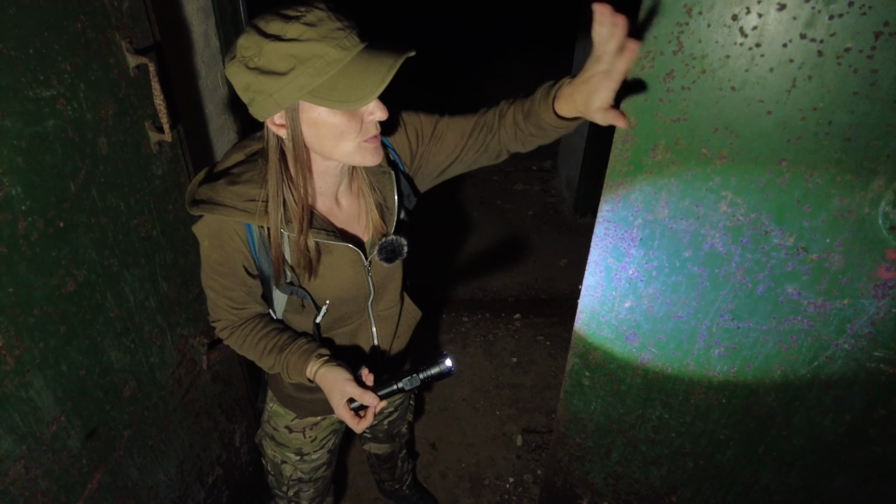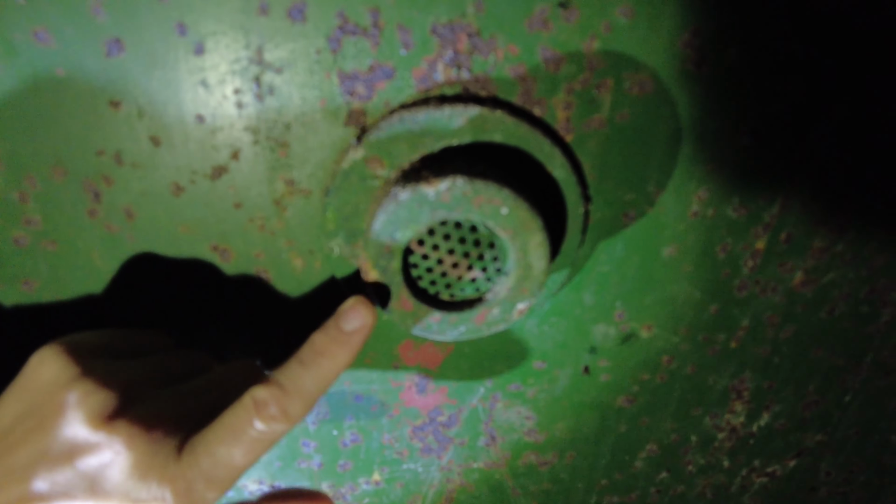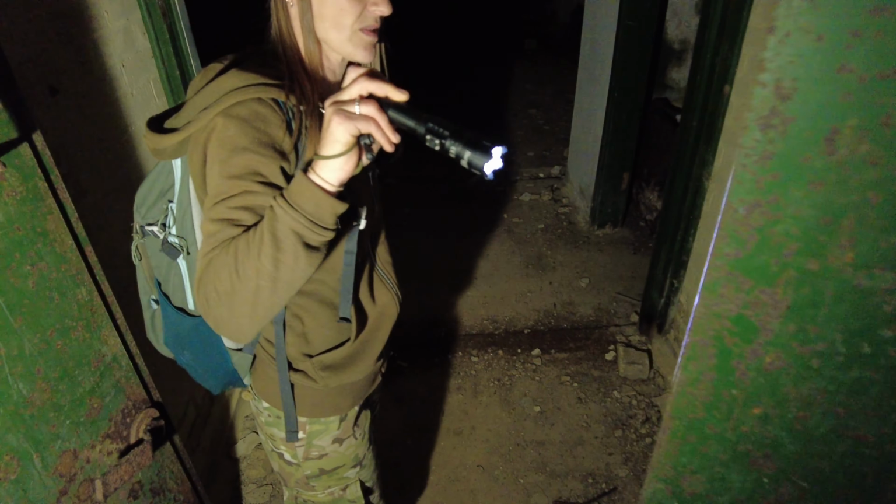So this was all closed off, sealed off, so it was all safe. But this sort of thing is like a little speaker so that they could still talk to each other through the door. That is something that I don't think we've ever seen anywhere else. That's quite cool. Yeah. And I suppose there would have just been wooden doors.